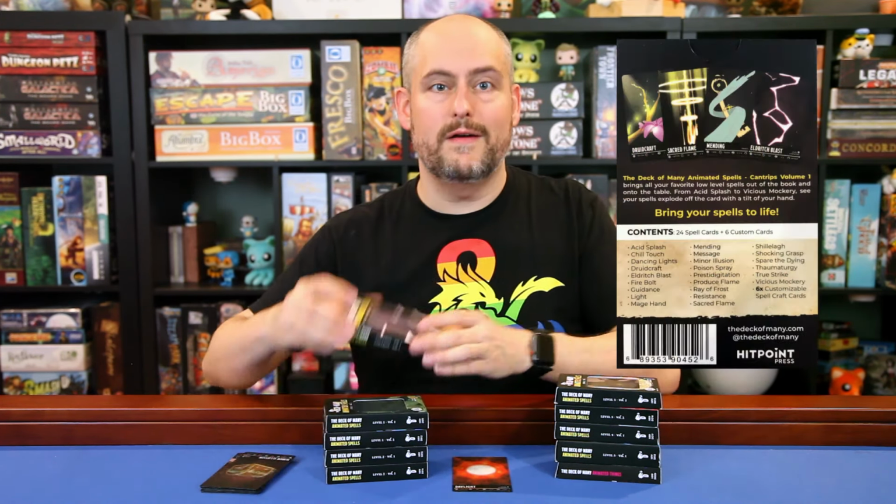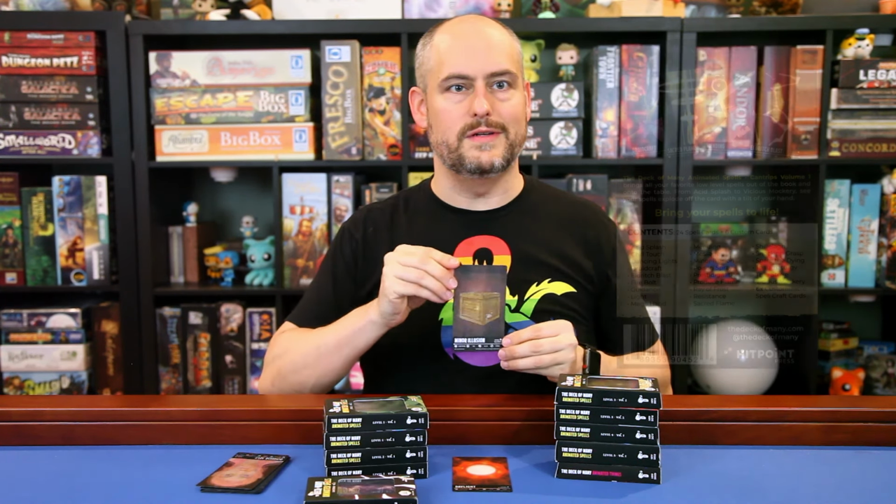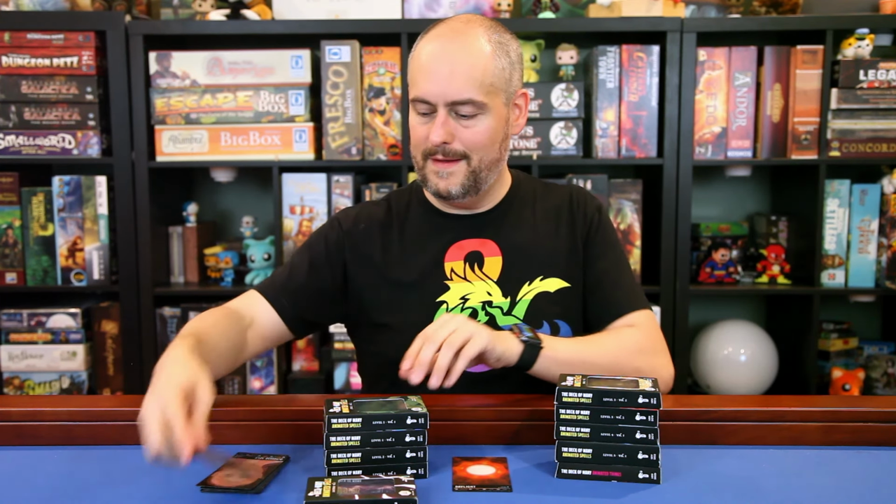Let's go through each deck quickly to show you the contents. I don't have time to show you every card and every deck, but I'll show you my favorite from each. First, we have the Cantrips. For this deck, we have Minor Illusion, which has a nice effect of making a regular box look like a treasure chest, or maybe the other way around.